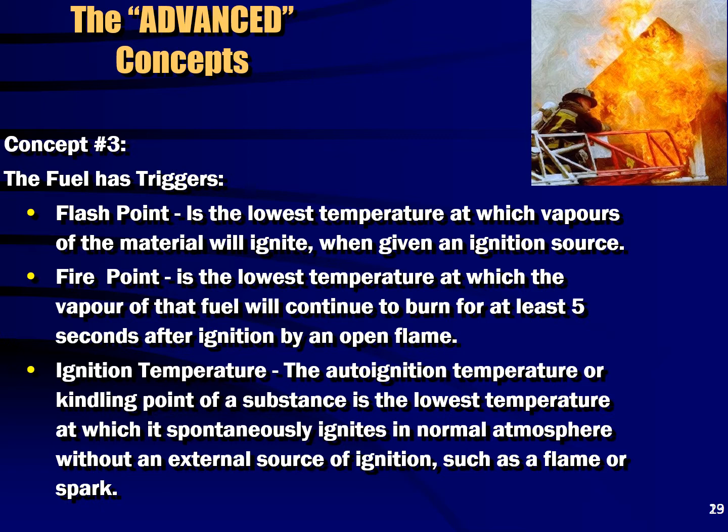Ignition temperature. The auto-ignition temperature or kindling point of a substance is the lowest temperature at which it spontaneously ignites in the normal atmosphere without an external source of ignition such as a flame or spark. Ignition temperature is one of our indicators of flashover. When you have thick, dense, fast, black-moving smoke out of a window, and the smoke physically catches on fire outside of the structure, we have not introduced a heat point to it. We've not thrown a cigarette or a match or a lighter or a hand grenade at it, but it still spontaneously combusts. That's the ignition temperature. Ignition temperature is flashover.